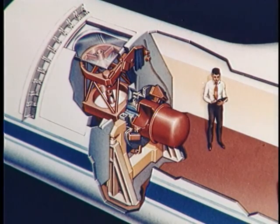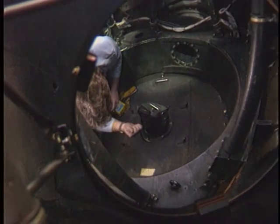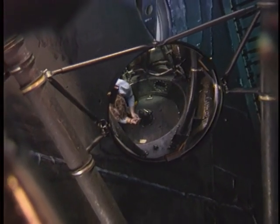The telescope is inside this chamber. 36 inches, or 9/10 of a meter in diameter, it looks out through an opening on the left side of the aircraft. The flight path of the Kuiper Airborne Observatory enables astronomers to keep the telescope fixed on the objects they're observing. And the telescope's unique design enables it to stay on target.